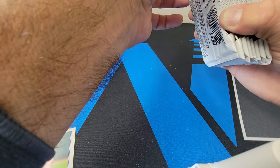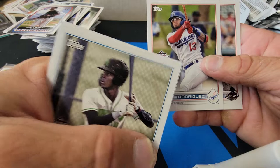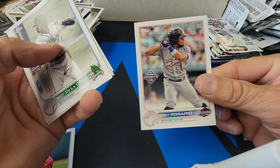Eight more packs to go here. Another Alexander Ramirez. Eloy De La Cruz, that's a good one right there. Luis Rodriguez is another one. And Eggy Rosario. I saw him play in Lake Elsinore.